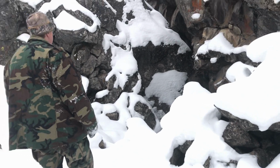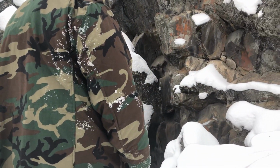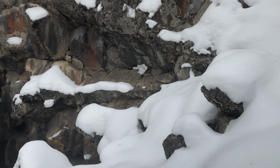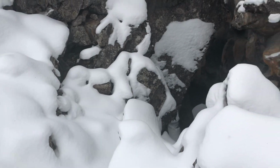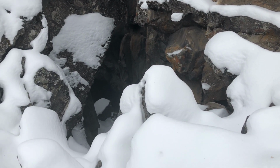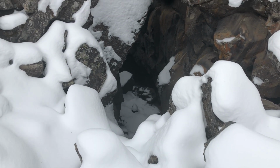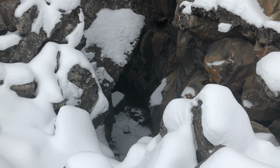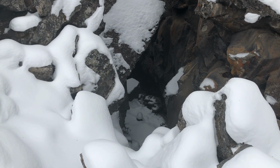Ooh. No? Yeah. There's no way down. No, not in the snow. Not even without the snow. It's where I'm looking. It's straight down. Well, there might be good holds and stuff if we got closer to the edge. I'm thinking it's another one of those spots we're not taking a chance on with the snow. It's quite a ways down there.